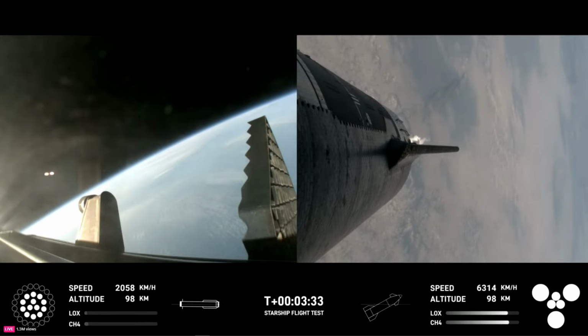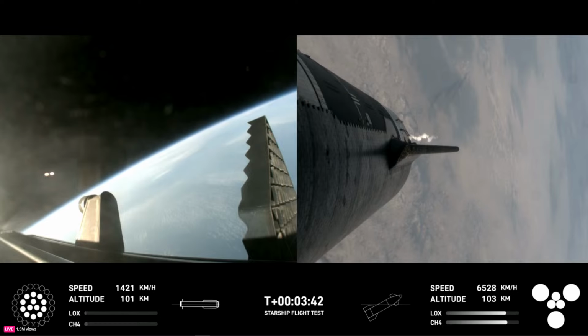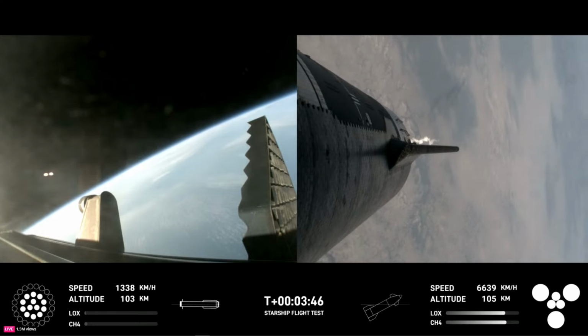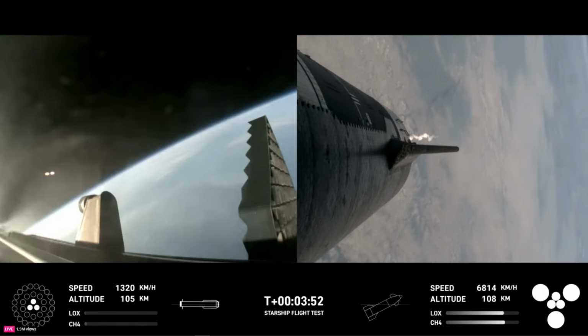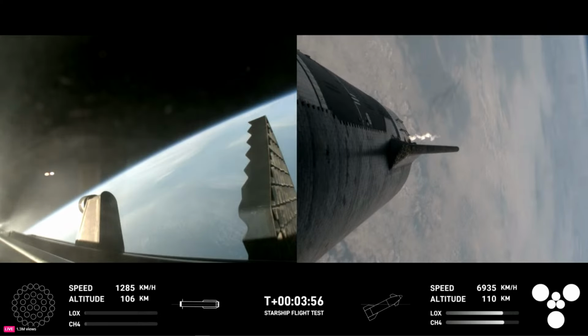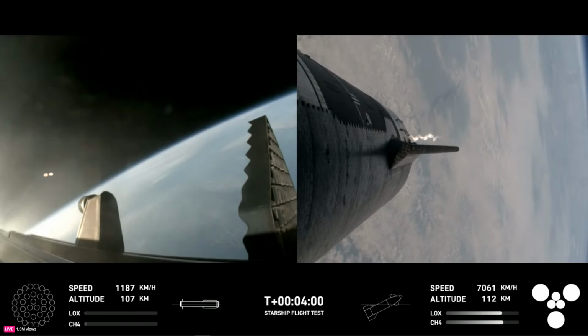All right, the first stage is currently performing the boost back burn. This is expected to last a little over 1 minute. This propels the booster back toward the coast, taking it to a landing in the waters of the Gulf of Mexico. As you can see on your screen in the bottom left-hand corner, we're only using the 13 center engines from here on. Boost back burn shutdown. We heard confirmation there of good boost back burn shutdown.